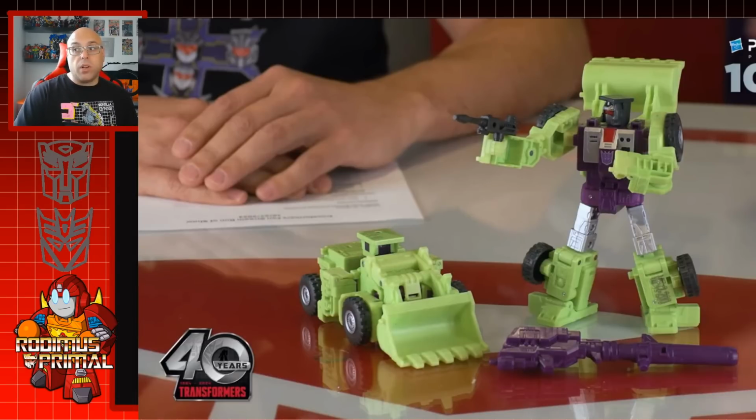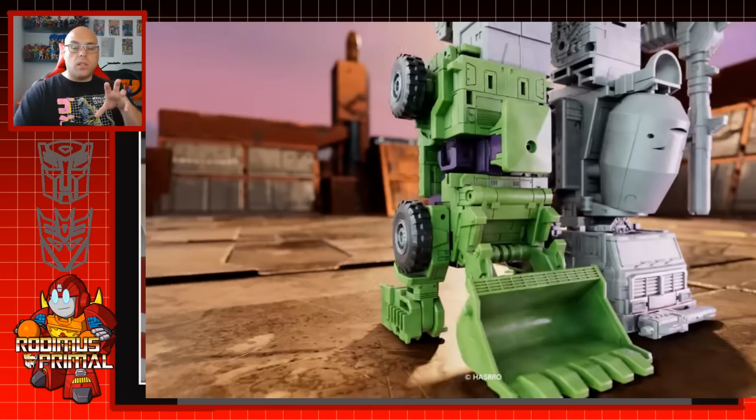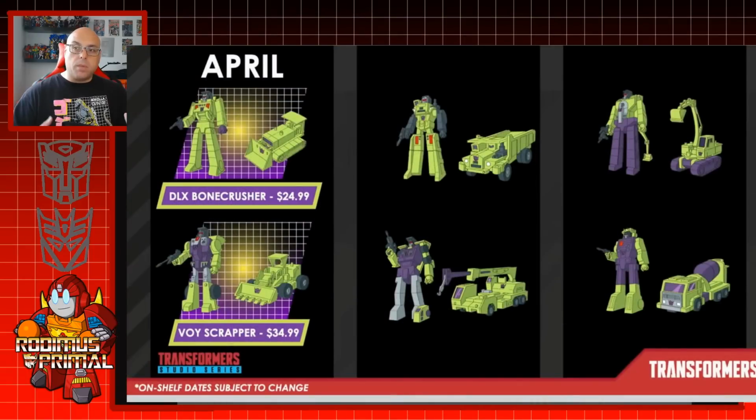Still, this Scrapper figure looks awesome, as does Bonecrusher. Now, Bonecrusher's center looks a little weird, but this figure in particular is going to be a deluxe scaled figure. Scrapper, because of how they're combining, had to have extra joints inside so that he can become a good supporting leg for Devastator. Whereas Bonecrusher is a little bit smaller because he becomes part of the arm. That's why both Bonecrusher and Scavenger are going to be deluxes, whereas Mixmaster and Scrapper are Voyagers. And then they're doing Long Haul and Hook as one set as a commander class, because the two of them come with all of the extra pieces necessary to combine into Devastator.